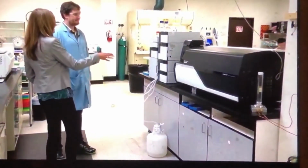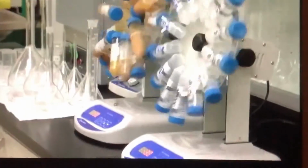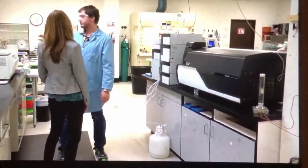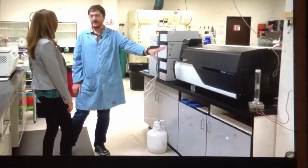So is this the machine that will identify the pentobarbital? Absolutely, yes. So after we go through that whole extraction process of trying to get the pentobarbital out of the food and into a liquid, we'll load it into this machine. This set of the machine here will actually separate everything out, including the pentobarbital molecules, and then this machine will identify it as pentobarbital. After the sample runs through the machine, it comes onto the computer as peaks.